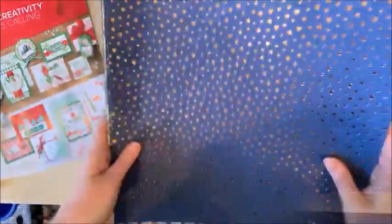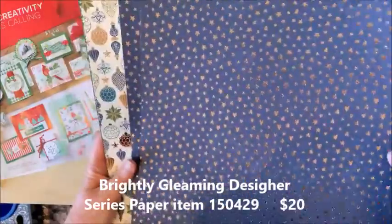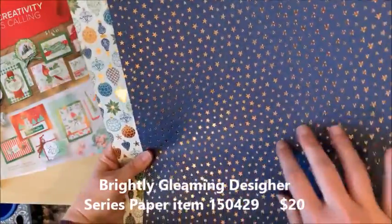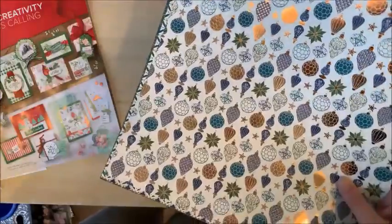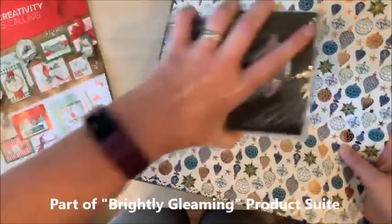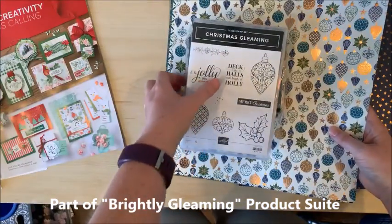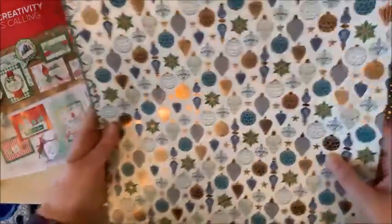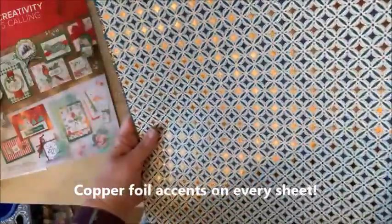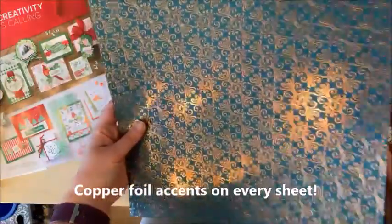Now this paper here, this is the one that's got the copper accents. Can you see that? That is gorgeous. And I love using the color blue in my Christmas designs. Oh my goodness. So this goes obviously with the ornaments that I showed you earlier with these punches and this stamp set. You can see the same kind of designs there. And I just love the colors that they've chosen. Wow, that is stunning.